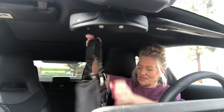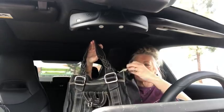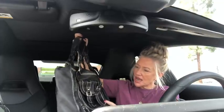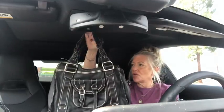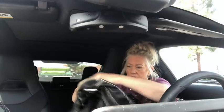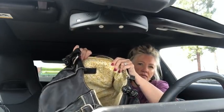Let's do this later. Look at this Fossil. Is this Fossil not amazing? So pretty. It feels like a lambskin or something. It's really, really soft. Black leather contrast, like ivory stitching, braiding details on the handles, large tote. Really, really pretty. It says Fossil right here. I love the inside, it's so cute. Like a yellow floral.